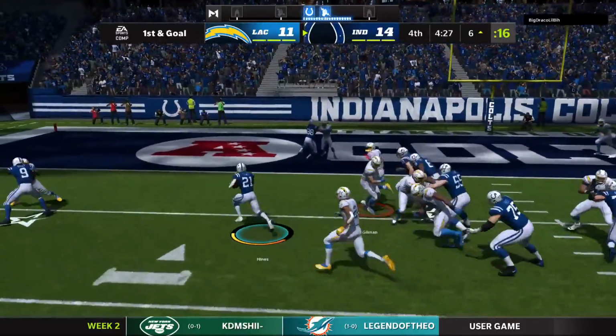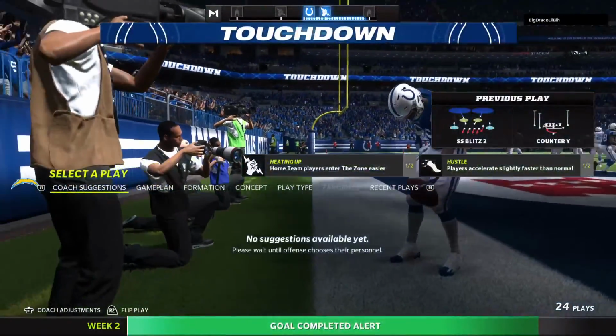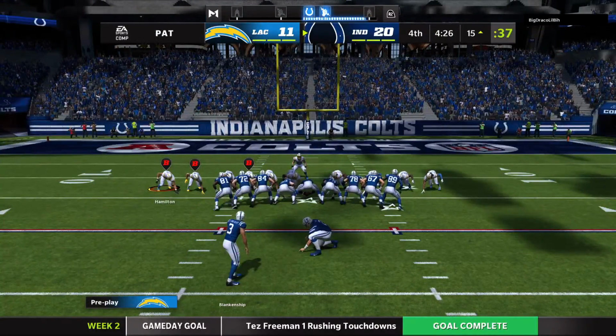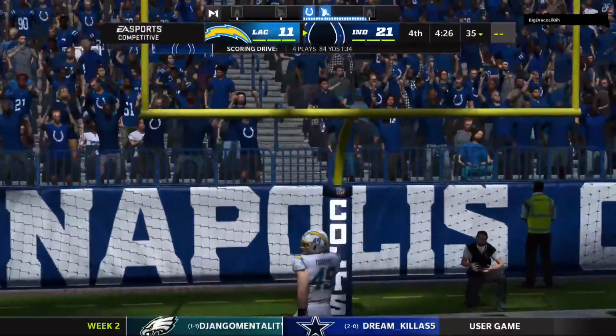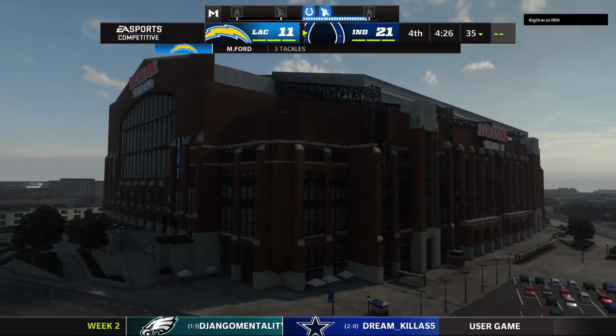This is Hines. And he takes this one in for a Colts touchdown. Nyheim Hines, a 6-yard touchdown run. And the Colts add on to their lead. Extra point by Blankenship is up and good. And his guys will take a 10-point lead.